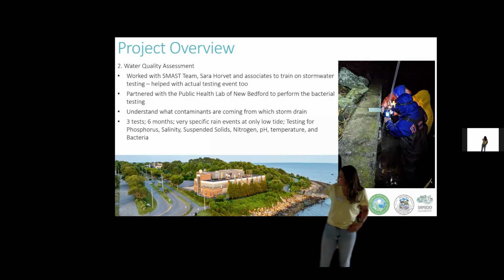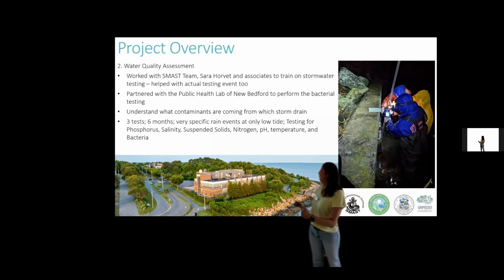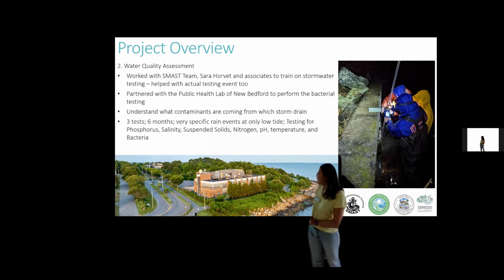SMAST and their team not only helped train us and came out there with us to make sure the conditions were proper, but also made sure we're doing everything according to the EPA and DEP guidelines. Sorry, I said FEMA for Massachusetts, but it's DEP, my apologies. We want to make sure that we're squared away and doing things as much by the book and by procedure as possible. So we were able to partner with them on that, and they also did a lot of the sampling for us.